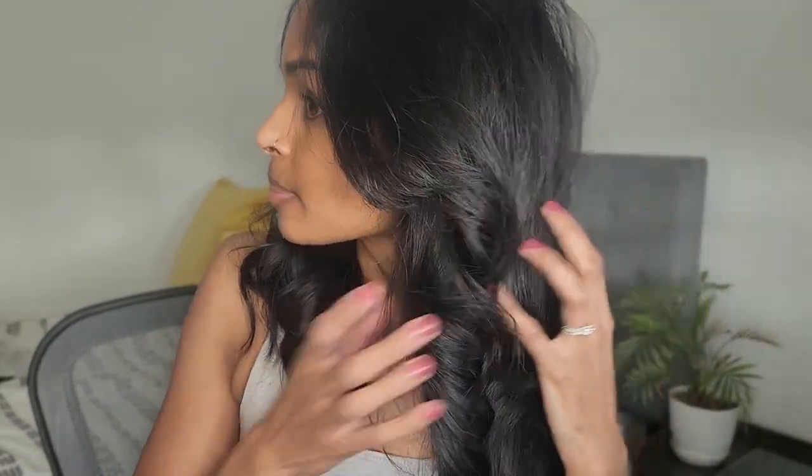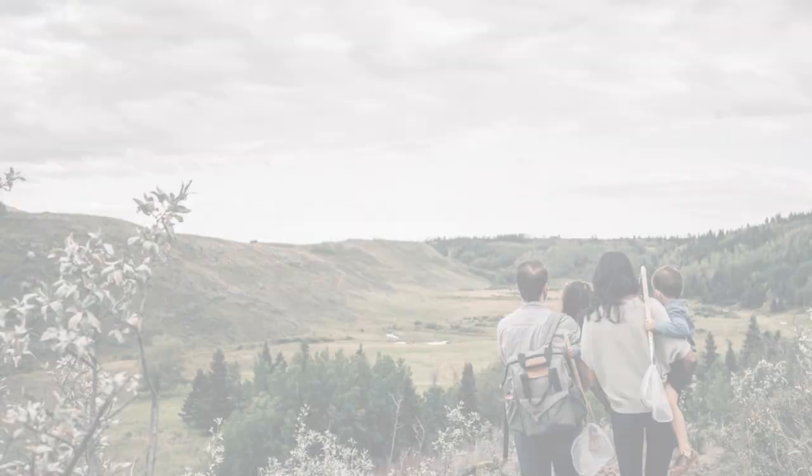So it's a little bit dry now that I'm back in Calgary and I'm just acclimating to the dryness again. But still, I didn't have any irritation around my scalp and no breakouts or anything like that. So far, it still feels really soft and healthy. Very, very pleased with this product, and I would highly recommend it if you're looking to cover your first grays.